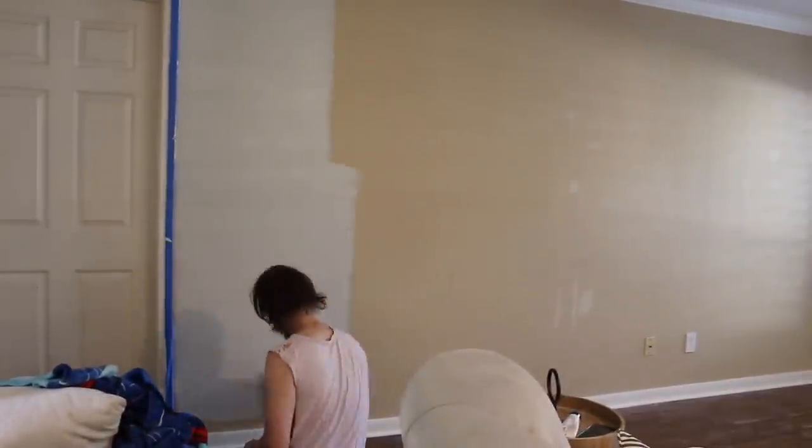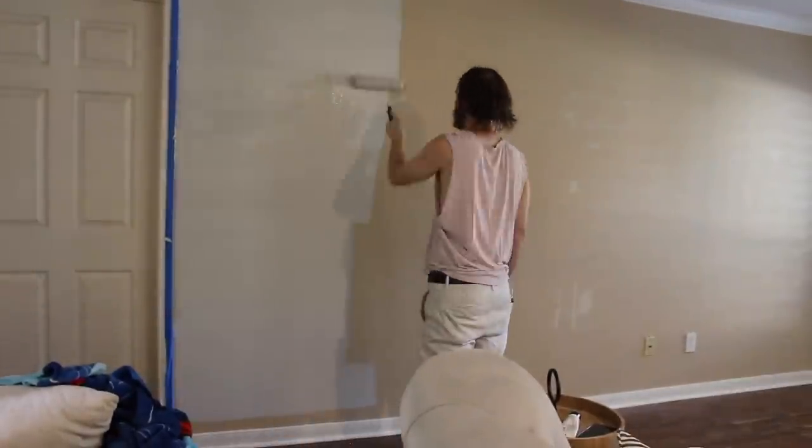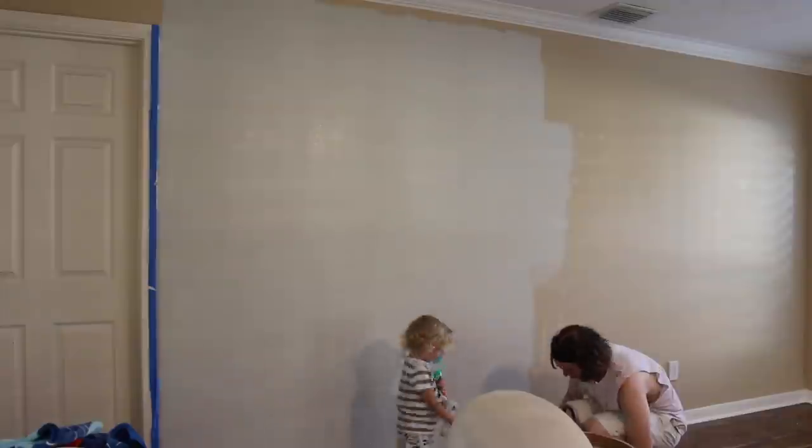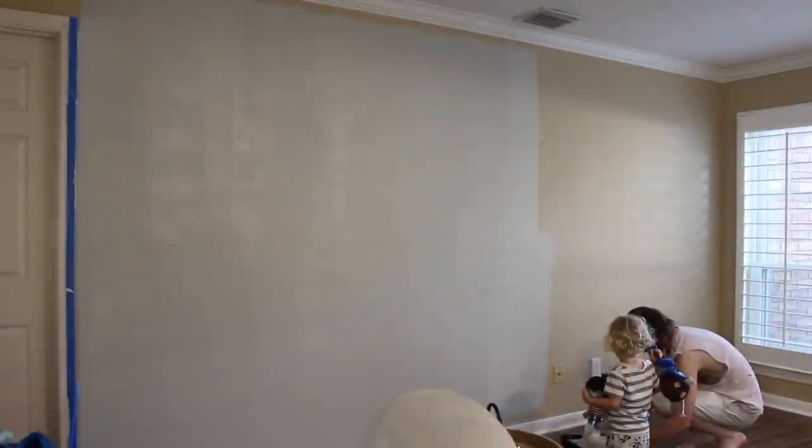But first, it is time to paint the living room. We decided to go with the same color paint that we did in the kitchen, which I made the mistake of not saying what color that was in that video. And I've tried to respond to people, but people still ask. So that color is Repose Gray by Sherwin Williams.